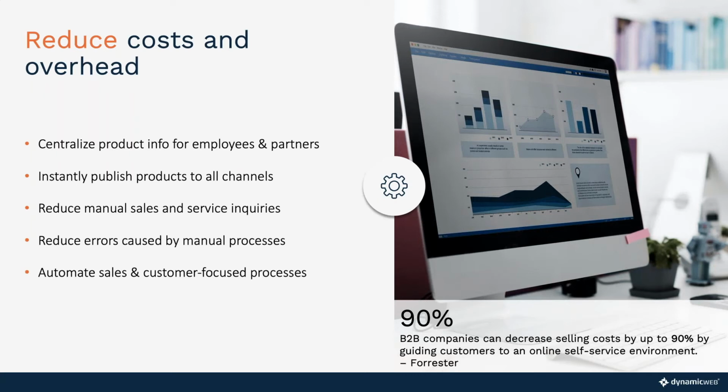And then having all this integrated obviously reduces your costs and overheads. So you're centralizing your product information for employees and partners. Not only does this make it easier for employees to update and manage the product info, but it makes it easier for everybody to access that info as needed. They can just log in, get what they need, and be on their way, knowing that's the most up-to-date product information and that there's not some file somewhere that might have something more recent.